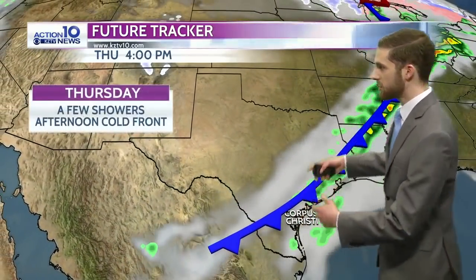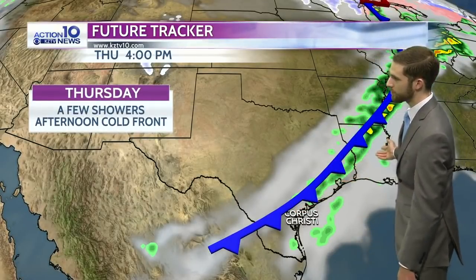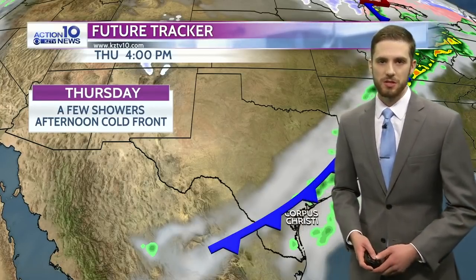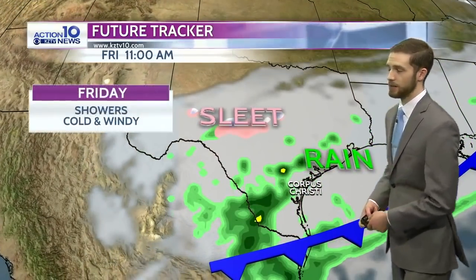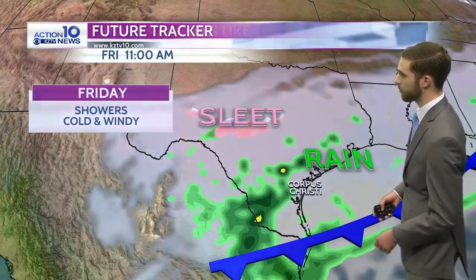Then as we head into Thursday, you see the cold front finally making it through the state, and we're also going to see those isolated showers popping up along it. You can't rule out a rumble of thunder here, but overall, most of us should just expect to see some showers when this rolls through sometime Thursday afternoon. It's also going to bring in some much colder air as we head into Friday. It's going to be a cold rain here in the coastal bend, but further to our north, closer to San Antonio and Austin, could be looking at a few sleet pellets falling from the sky, but we're not going to have to worry about that here in the coastal bend. It's all going to remain in liquid form for us.